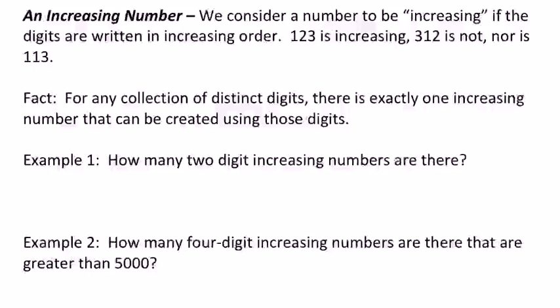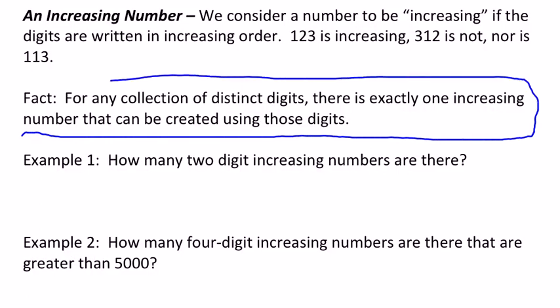So an increasing number has to have distinct digits. None of the digits can be the same. A quick fact about these that we're going to utilize is that for any collection of distinct digits, there's exactly one increasing number that can be created using those digits. And so if I give you the digits 2, 5, 8, 3, 1, there's only one increasing number for those 5 digits: 1, 2, 3, 5, 8, 12,358.